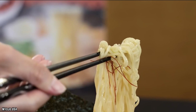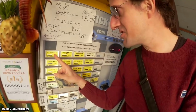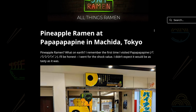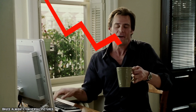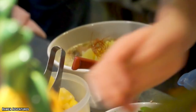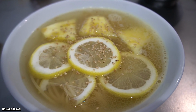Sadly, this little ramen shop states that it's no longer in operation, but for a time, they were the toast of the town with their innovative idea. They've been featured in numerous publications and websites, but it appears that the publicity alone was not enough to save the shop. While Papa Pine might not be in operation anymore, the spirit of pineapple ramen lives on in the hearts of home chefs everywhere.